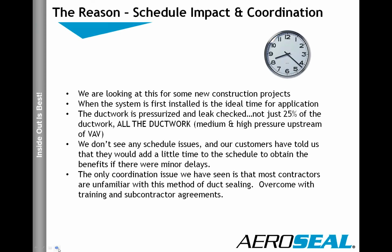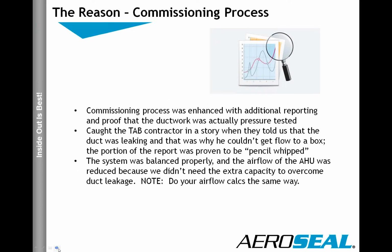And really, the only coordination issue, and I would not even bring it up, but like I said, the contractors aren't familiar with it, so a little bit of training and making sure that the subcontractor agreements and the specs are clear is probably the biggest thing. So there should be no issues there.